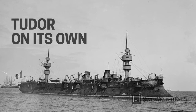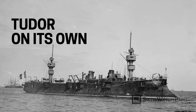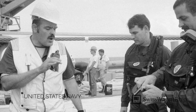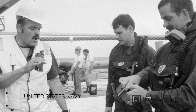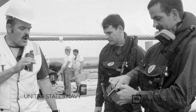Many people still think of Tudor as simply the more affordable brother of Rolex. But Tudor certainly has its own accomplishments. Because of its outstanding resilience, Tudor was used by the United States Navy and other military organizations. France's Marine Nationale also used Tudor diver watches throughout the 20th century, and even assisted in their development.